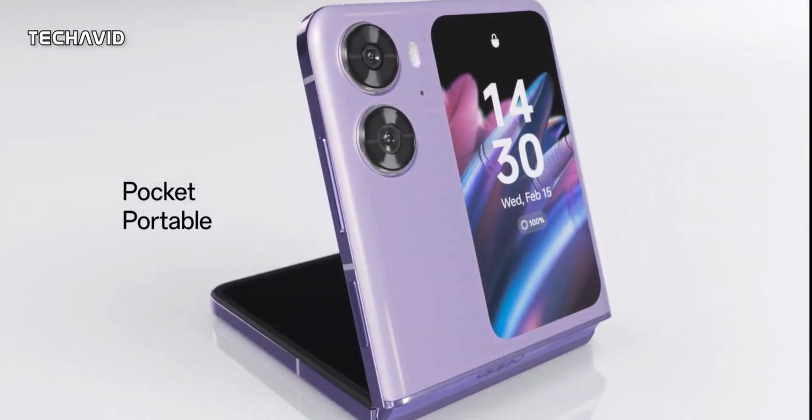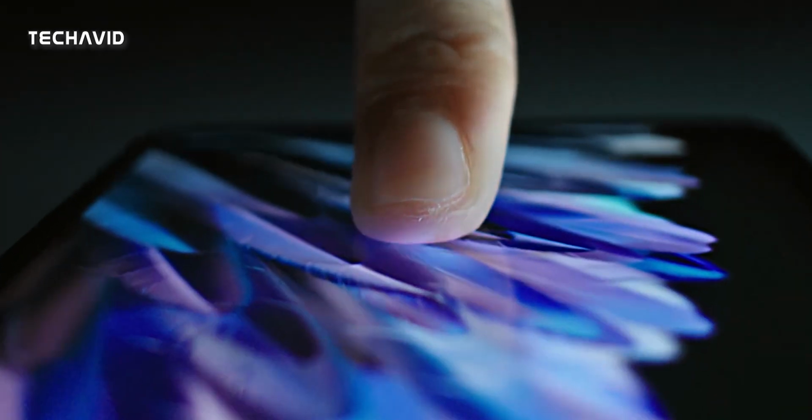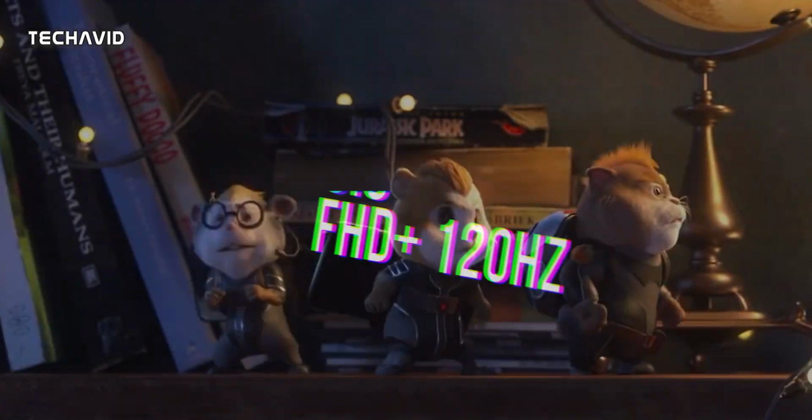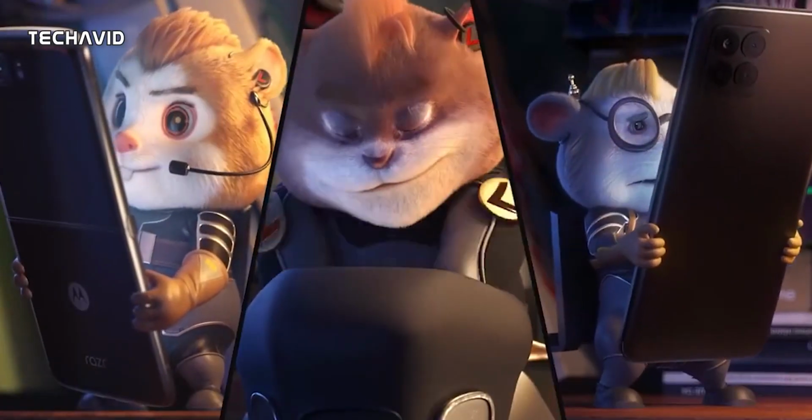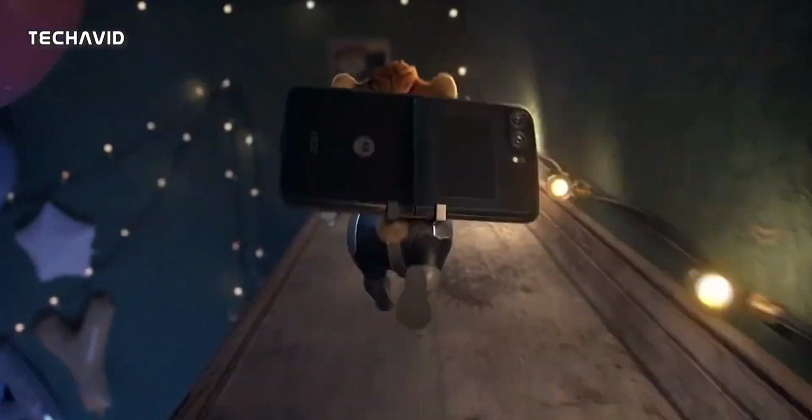But wait, there's more. The main folding display is rumored to be even more impressive. The prolific leaker Digital Chat Station describes a device with a main screen of 6.8 inches 120Hz Full HD Plus display and a Snapdragon 8 Plus Gen 1 chip, just like the Samsung Galaxy Z Flip 4. And it's going to have a center-mounted hole-punch selfie camera that's going to be one big and beautiful screen.